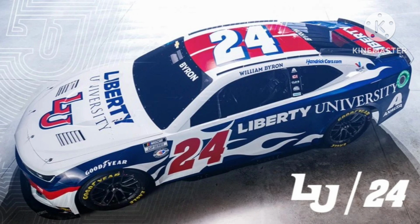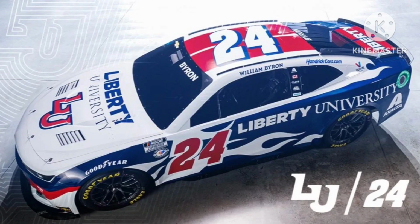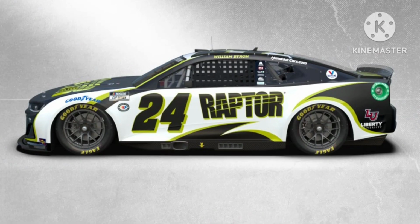Next up, we have William Byron's Liberty University paint scheme. This may look like the same scheme as last year's, but it isn't. Last year's paint scheme had more flames on it, and just said Liberty on the side. This year's paint scheme has less flames and says Liberty University on the side. And it looks worse than last year's. 4 out of 10. Next up, we have William Byron's Raptor paint scheme.